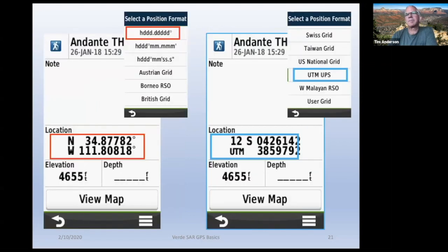This is the exact same point on the Earth. This happens to be Andante Trailhead. In this case, we had set position format to decimal degrees. Here, decimal degrees. In this case, we'd set position format to UTM, all of which was done through the position format program in your GPS.